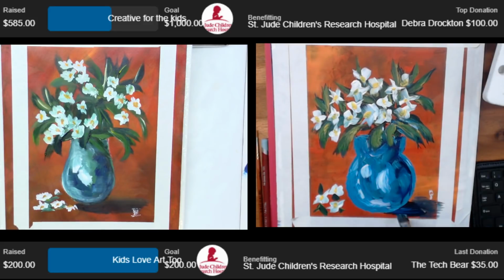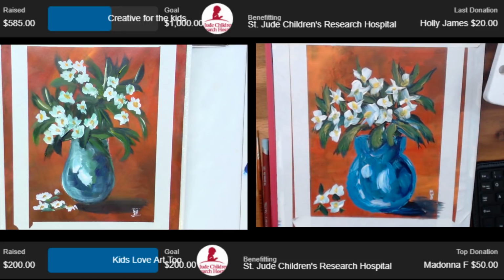St. Jude's Hospital started in 1962. When they built the hospital, it was $6.5 million to build the hospital. And it was named after St. Jude, who is the patron saint of lost causes.